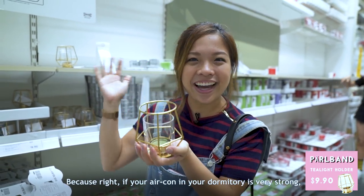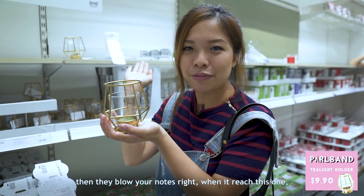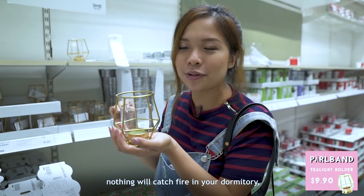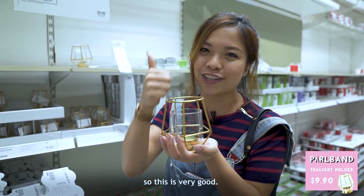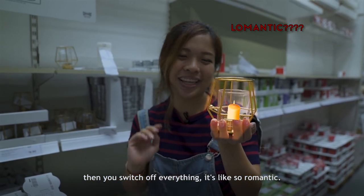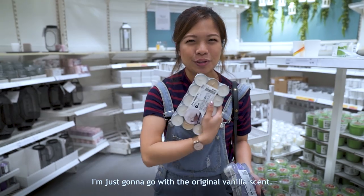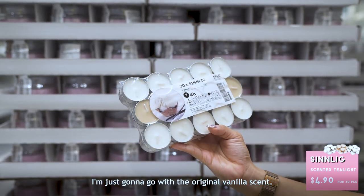Because right, if your aircon in your dormitory is very strong, then it blows your notes, right? When it reaches this one, it won't touch the fire, so nothing will catch fire in your dormitory. So this is very good. And then imagine you just light the candle at night, then you switch off everything, it's like so romantic. I like it. Let me get a new one. I don't know what kind of scent you like, so I'm just gonna go with the original vanilla scent.